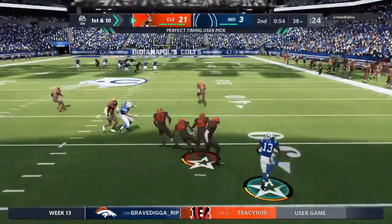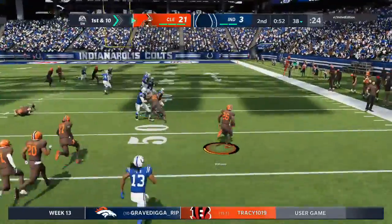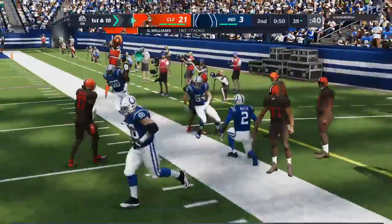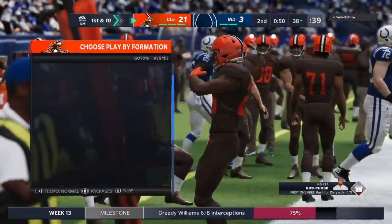And, Jameis intercepted a 3rd time. Greedy Williams picks it off. Well, that's 3 picks he's now thrown in this game.